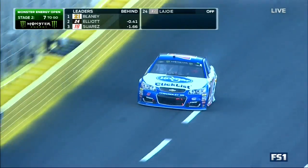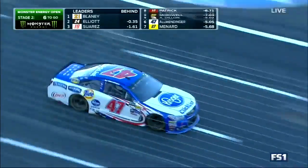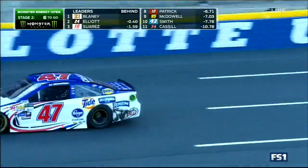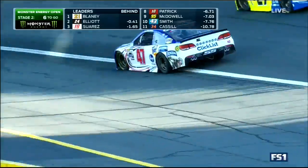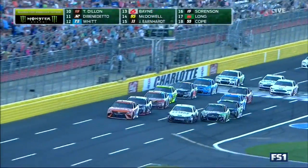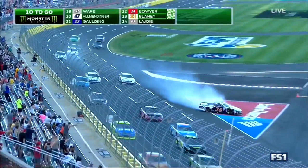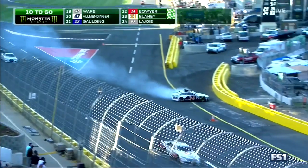I'll tell you what else is trouble, Jeff. That 21 that went through traffic and cost him a bunch of time, and it's allowed Chase Elliott to get right back on his back bumper. Yep, he's down to the apron goes Allmendinger. Oh no. Well, Chase Elliott got a boot from Eric Jones, and around goes Castle.